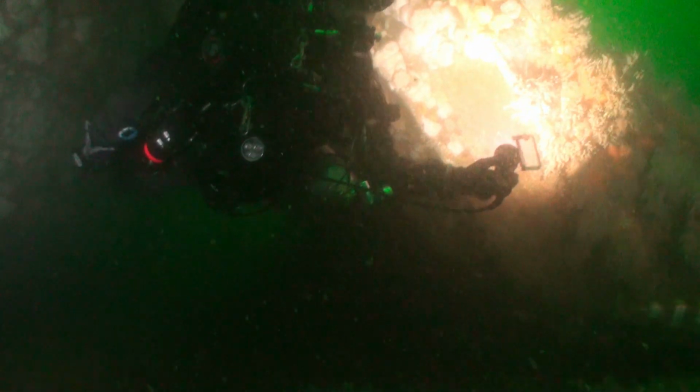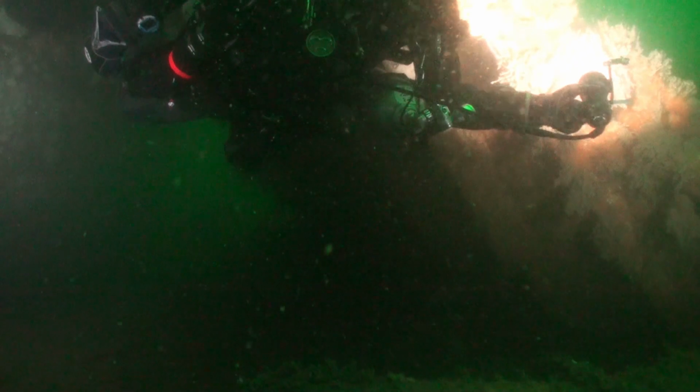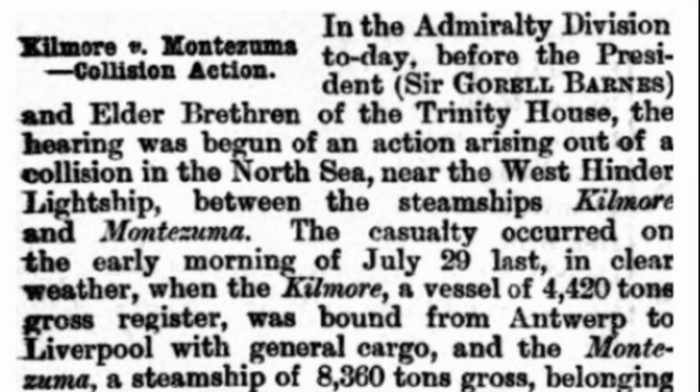The court judged that the testimony, the ship's logs, and the provided evidence matched best with the story of the captain of the Montezuma, and that Kilmore's captain's story just didn't match the facts. Hence, the court ruled that the Kilmore was to blame, and the Montezuma was cleared of all charges.